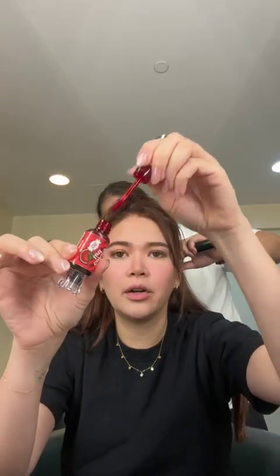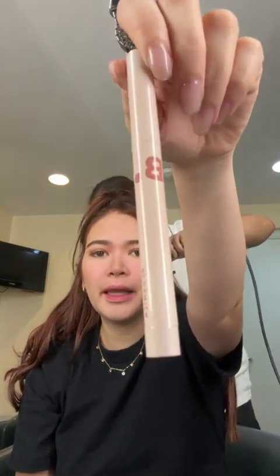Okay, so we are also gonna add a water tint that I bought in Korea. Inside lang. And then, lip liner from Vanilla Co. Annyeong tin. So, ganyan itsura niya. I'm gonna apply it sa labas. Ganyan. Okay. There you have it.